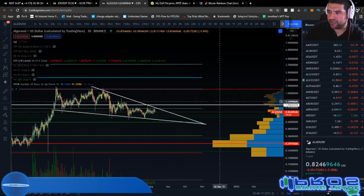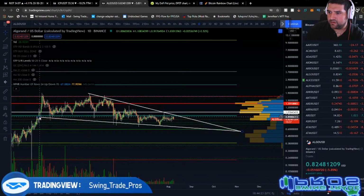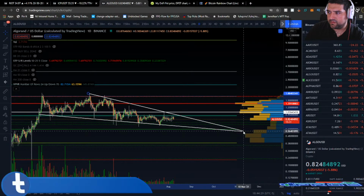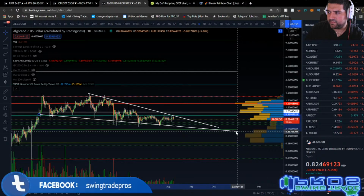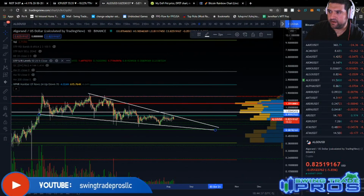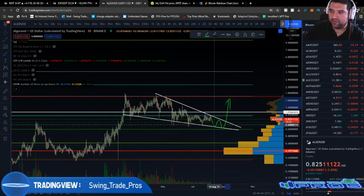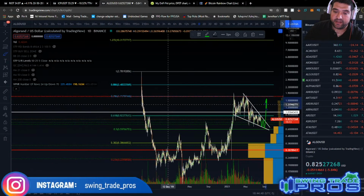So yeah, maybe it chops around for a bit in this wedge. Right, it could do something like this where it eventually breaks out of this. I don't really want to see it break this low though, man. That wouldn't be good at all. But it could do something like that. Okay.